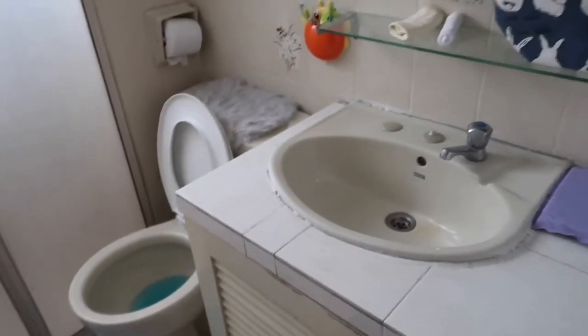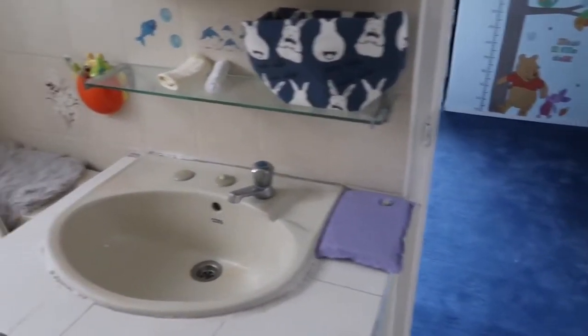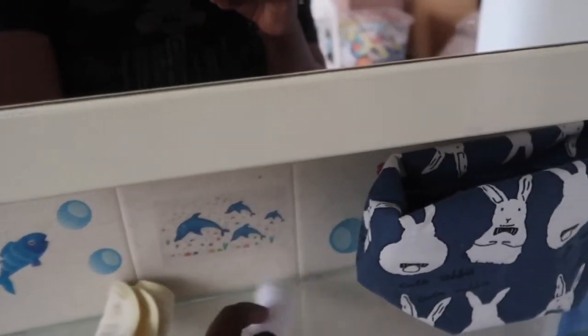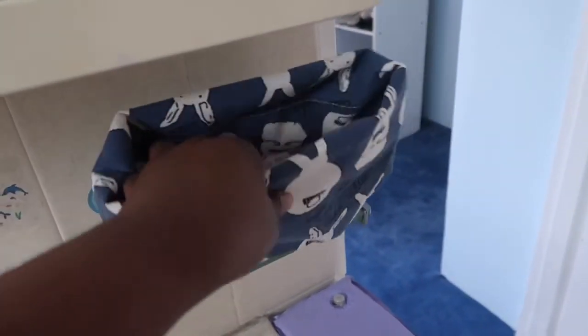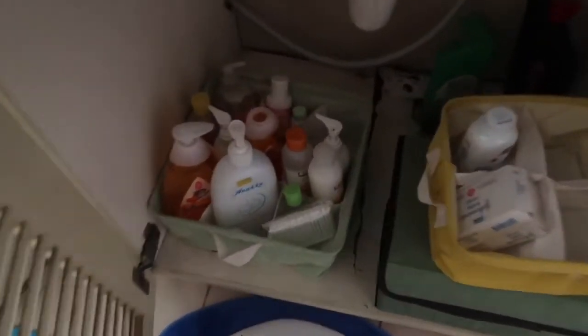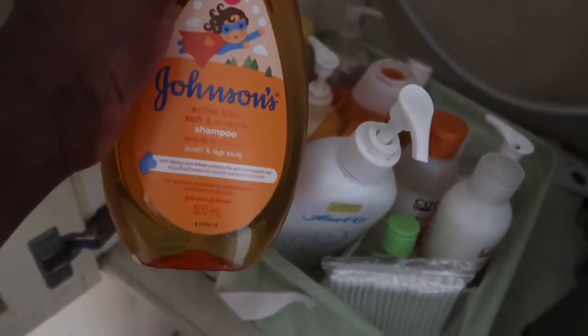And this is his bathroom, sorry. This is his bathroom, and these are the towels I used to wash his body. And this is a storage box as well. So in here you find some compartments, some of the things I've removed, some lotion he uses. Jackson uses Anako lotion. I use Anako on him, and I like Johnson's for his hair, and I mix it with Kanto product. I just like it to be clean and soft.